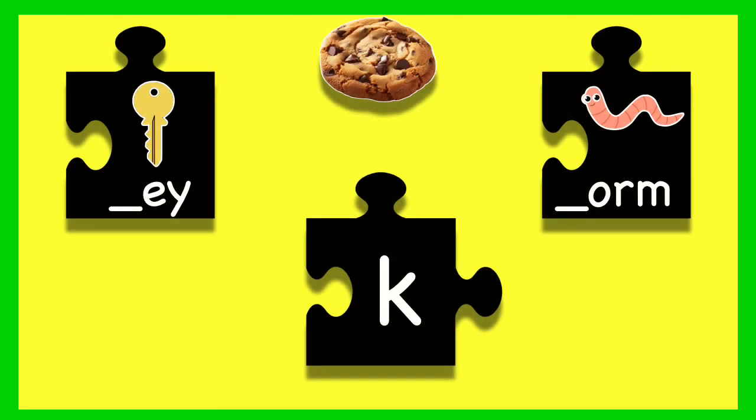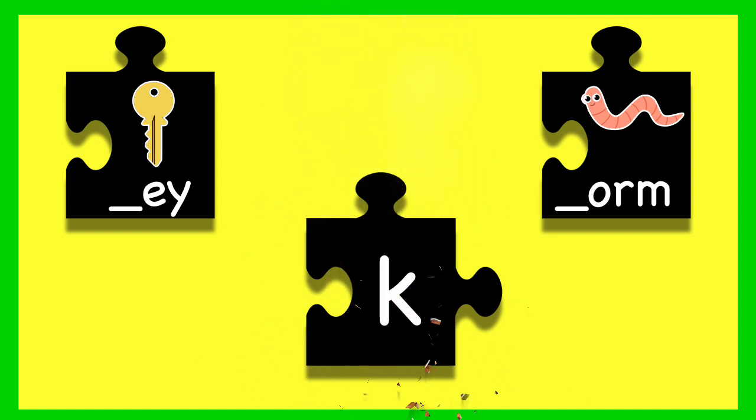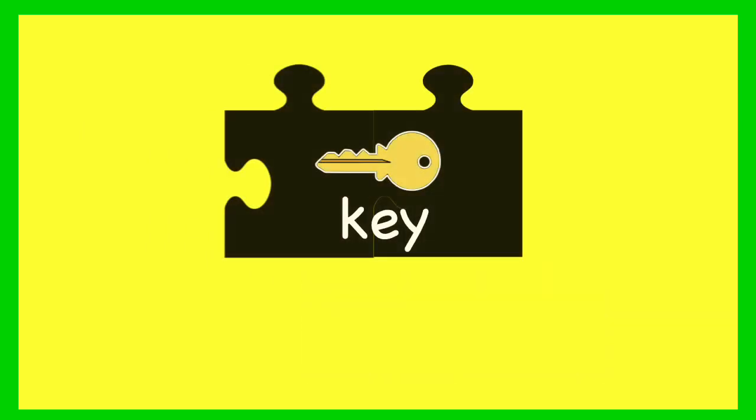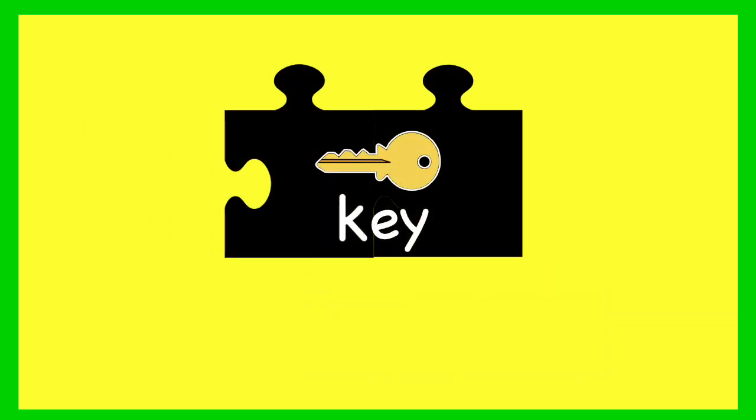The letter K says K. Does key or worm begin with the K sound? Key begins with K, the letter K.